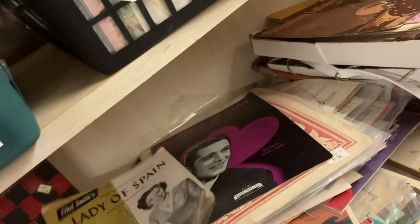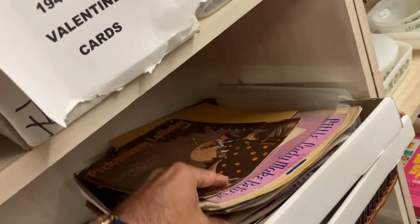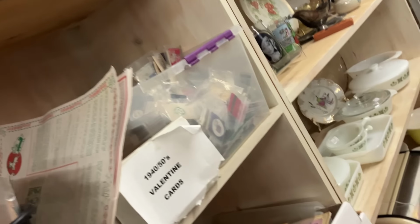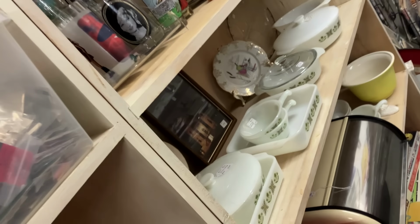The Lady of Spain, The Prisoner of Love. I do love old sheet music, but I don't really have time to go picking through it today. What else can we look at? Oh, I don't know.